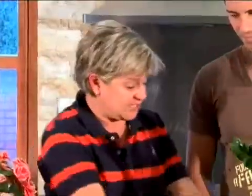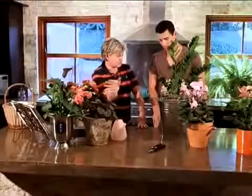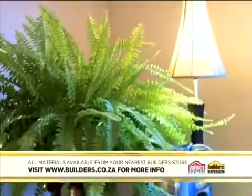Remember, because this isn't one of these containers, your watering is going to be a bit tricky. You're going to need to take it out, and then water it. And of course, pop down to your local Builders. You can get all you need to take care of these awesome, beautiful looking plants in your home during the cold winter months.